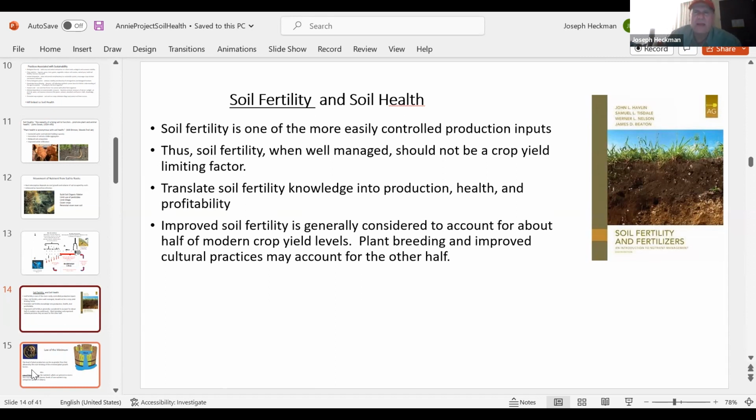Now, I already talked about some of the inherent soil properties, like, for example, soil texture. Soil texture refers to percent sand, silt, and clay. Well, it is what it is. That Web Soil Survey can tell you about the texture of the soil, but that's not something that you can easily change. It is what it is, and you need to know about it so that you can manage it well, but it's not something you can change.